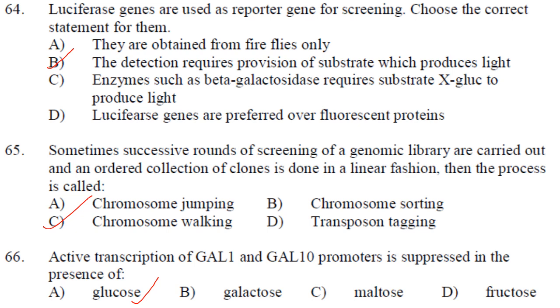The next one. Active transcription of GAL1 and GAL10 promoters is suppressed in the presence of. So GAL genes are repressed by glucose but activated, or induced, by galactose. So they are suppressed by glucose. So the answer is option A.